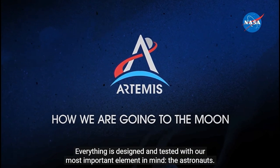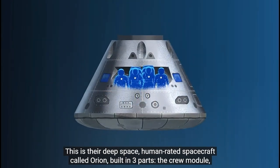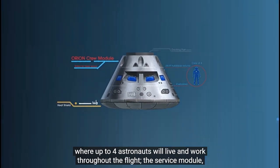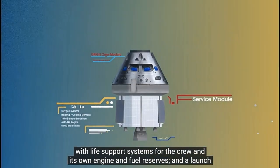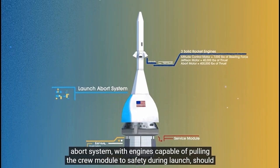Everything is designed and tested with our most important element in mind, the astronauts. This is their deep space, human-rated spacecraft called Orion, built in 3 parts. The crew module, where up to 4 astronauts will live and work throughout the flight, the service module, with life support systems for the crew and its own engine and fuel reserves, and a launch abort system with engines capable of pulling the crew module to safety during launch should anything go wrong.